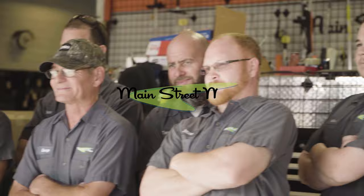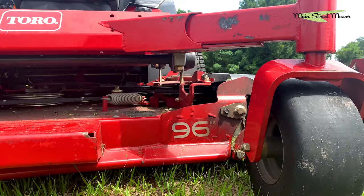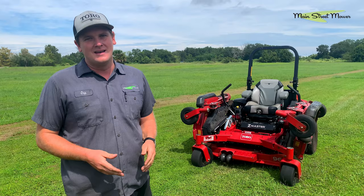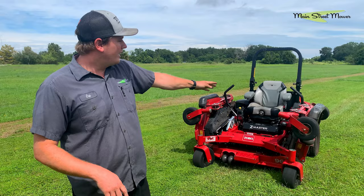This is based off the Toro 6000 frame. It's a 96 inch deck. That means four 72 inch style blades, not four 72 inch blades, but blades that go on a 72 inch, but has four of them instead of three of them. That gives you the full 96 inches, one on each wing and two in the middle.